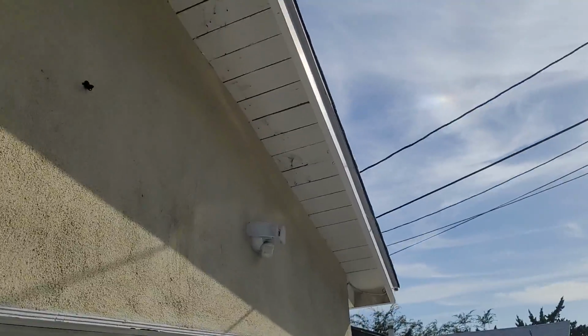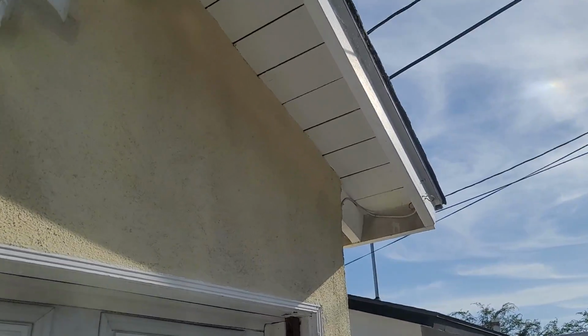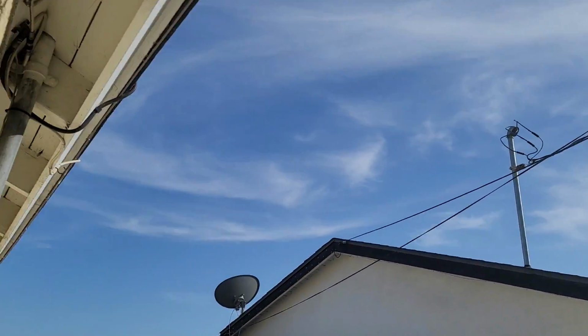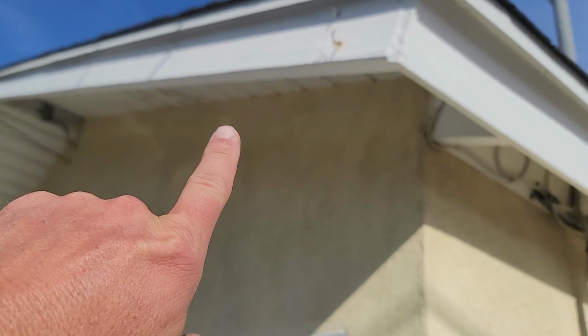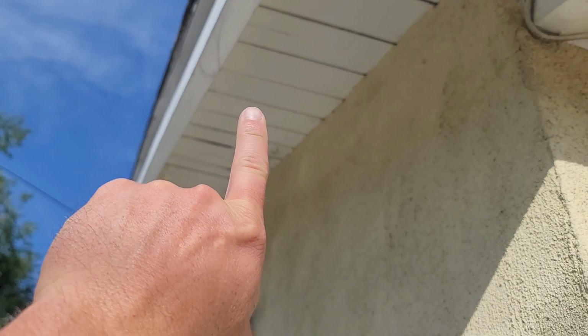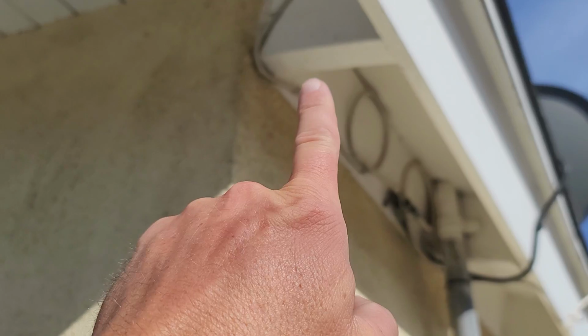9451 Stoyer in Santee. Gonna go ahead and do a quick inspection here. Looking underneath, the eaves are made up of fascia, and then the starter board or plank is what it is here. These are rafter tails right here.